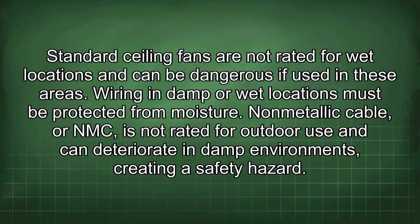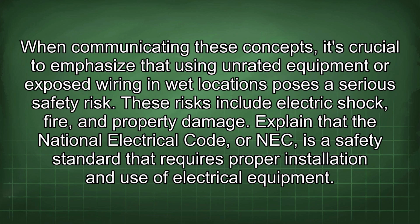Wiring in damp or wet locations must be protected from moisture. Non-metallic cable, or NMC, is not rated for outdoor use and can deteriorate in damp environments, creating a safety hazard. When communicating these concepts, it's crucial to emphasize that using unrated equipment or exposed wiring in wet locations poses a serious safety risk. These risks include electric shock, fire, and property damage.